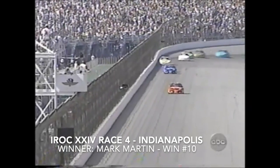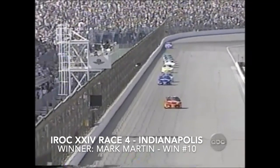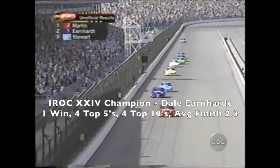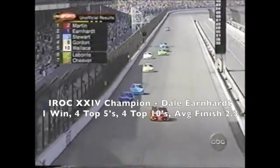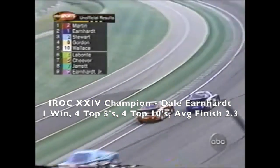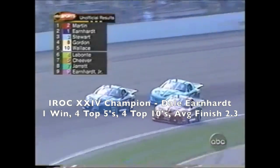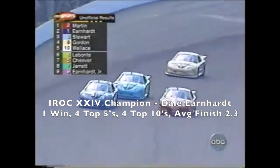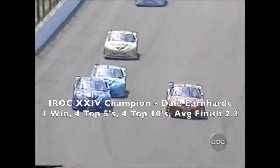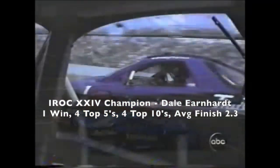Mark Martin wins the IROC race here at the Indianapolis Motor Speedway. And as they hit the stripe, Dale Earnhardt is going to win the title for 2000. It's his 4th IROC title. That ties him with Mark Martin for most IROC championships. Congratulations to Dale Earnhardt, the champion, and Mark Martin, who started back in the last row with Earnhardt and came on to win here this afternoon.